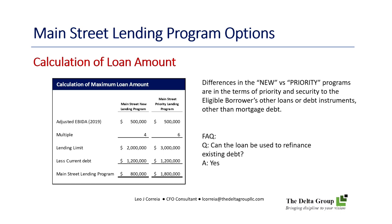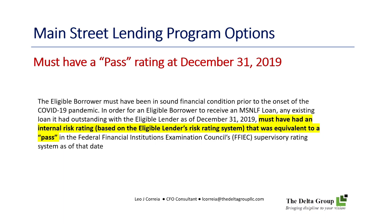One frequently asked question is, can these loans be used to refinance existing debt? And the answer is yes. And that may be one of the key strategies associated with using some of these loans. To qualify for the loan, the company must have a pass credit rating under the current lender's risk rating system. Even if the company subsequently receives a downgraded rating because of COVID-19, the pass rating at December 31st, 2019 is the key qualifier for approval in this loan program.